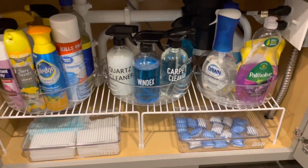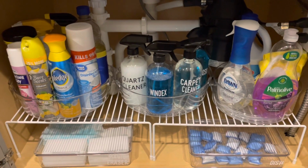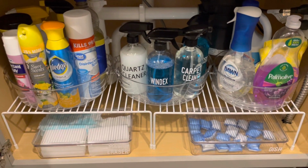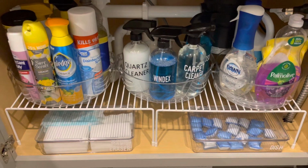Overall, I'm really happy with this. I think it's nice, it's concise, it's clear, and it just makes sense, and everything in my house at this point needs to have a home. So I'm happy that it has a home.